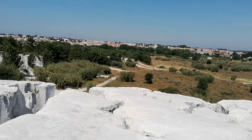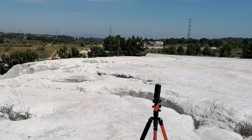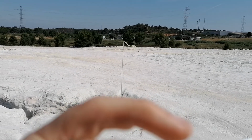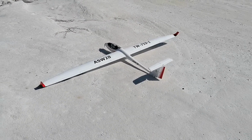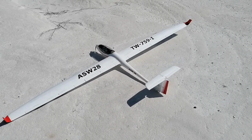Okay guys, time for the second flight. Conditions are still good. Wind is about the same, maybe a little stronger. See, she is almost gliding in there. Yeah, so let's go for the second flight.